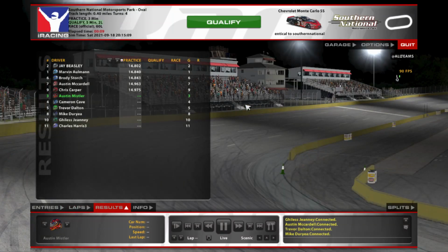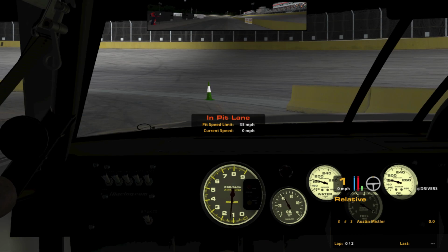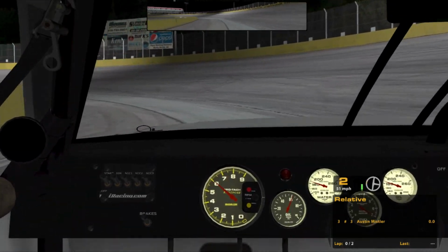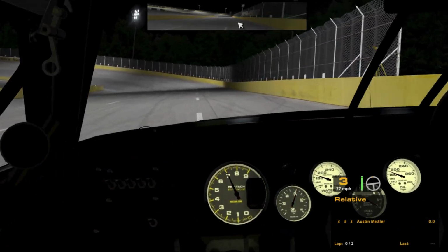Today we're in the late model series here at Southern National. Didn't run any practice. I usually don't on the oval side. Car number 3 out of 11 though, so at least we're not like number 1 or number 2. Fastest time that they ran in practice was an 8:02. I know I can get to the low 8s, and I've gotten into the 7s a couple times, so hopefully we can have a good lap like that here in qualifying.